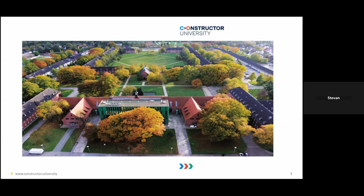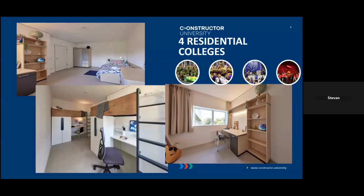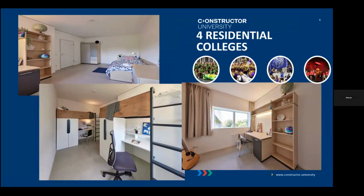You can choose which type of room as well you want. We have different types of rooms: single, shared flat for 2 people, one room for 2 persons. So the prices change based on the type of room. So we can say between 8,000 up to 10,500 euro, covering the meals, the bills, including anything extra from the expenses.